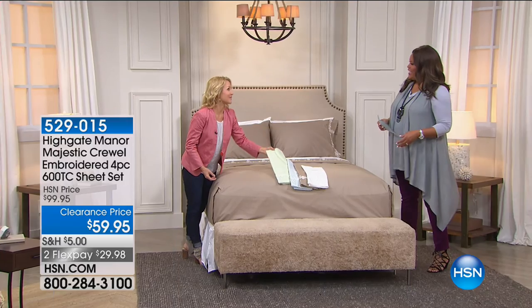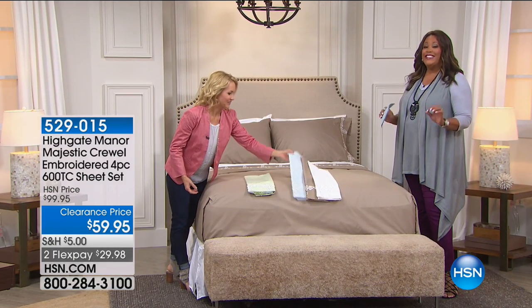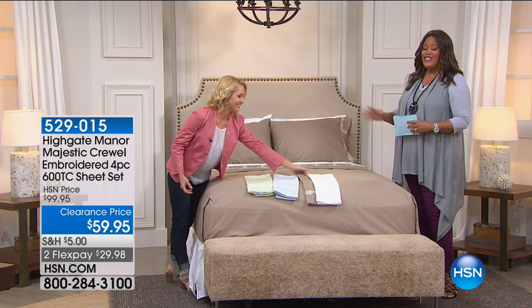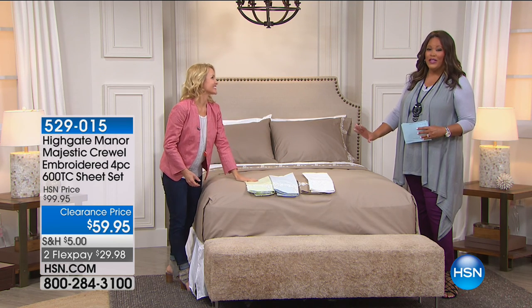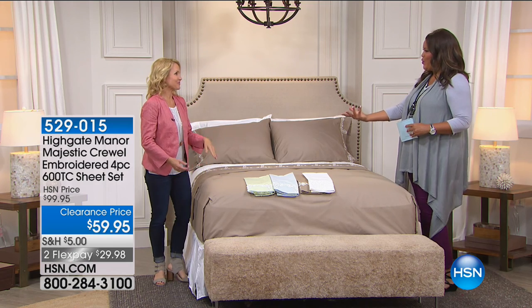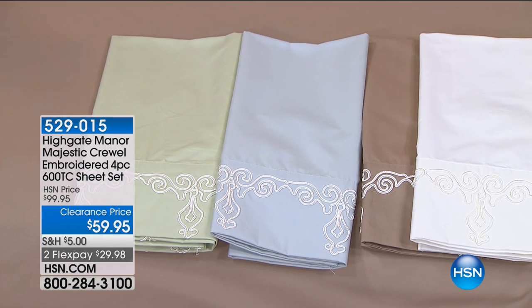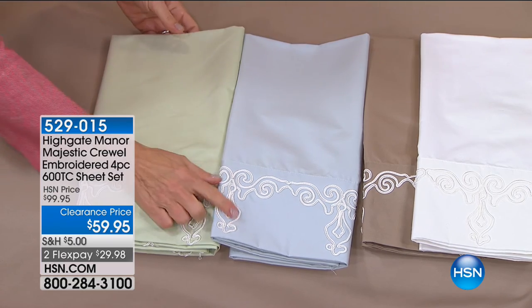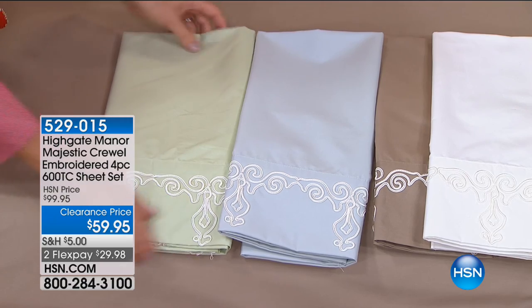Oh, that is. Yeah, can't wait to shop. I love all of this high-end stuff that you're getting at a down-to-earth price, including this 600 thread count. Oh, this is crewel embroidery. So explain what crewel embroidery is. Okay, crewel embroidery has been around for centuries. It's actually the design right here. This is a three-dimensional pattern that we're looking at.